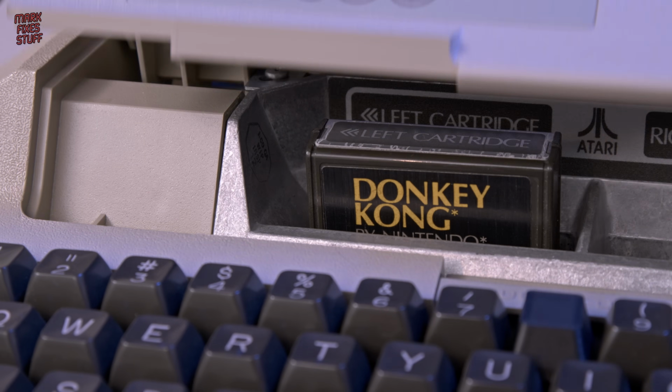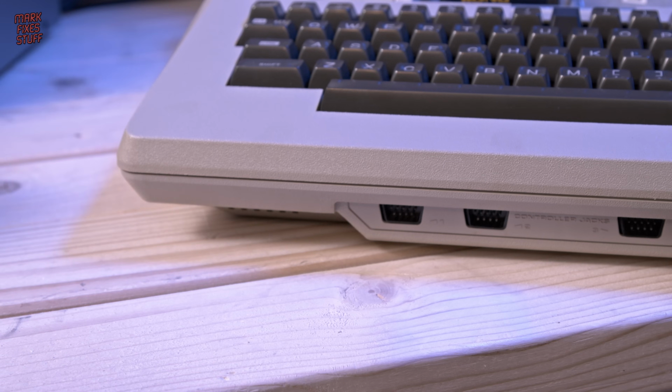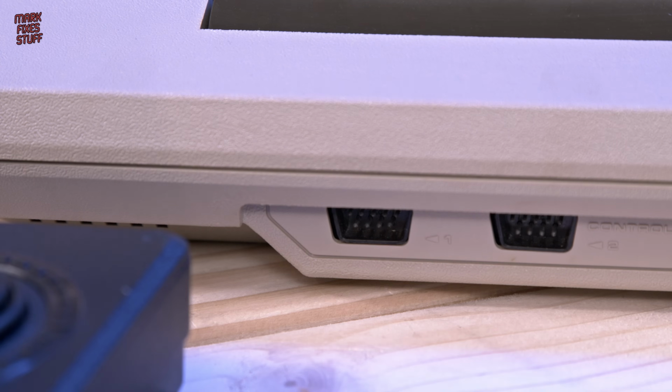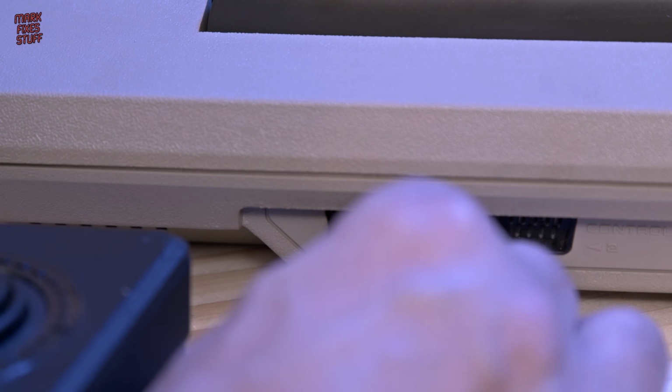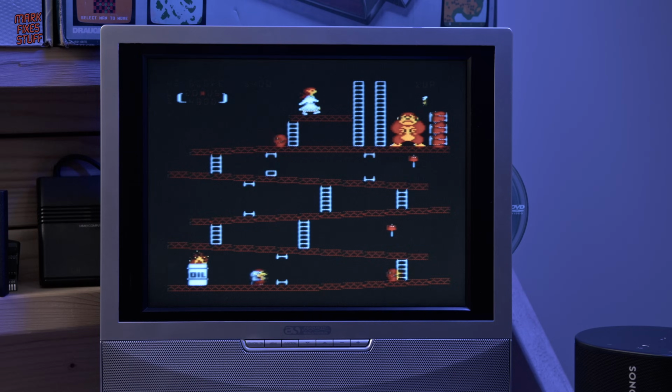It's time to test some software. First up, I think we'll play a little bit of Donkey Kong. And there's only one controller we can choose, the iconic Atari joystick. I have to say at this point I was a bit put off because the video quality on Donkey Kong was really washed out and the reds in particular were quite weak. That did not stop me having fun, however.